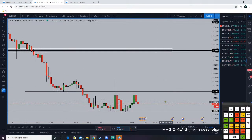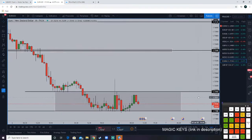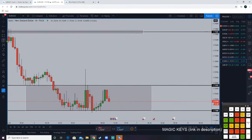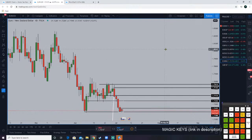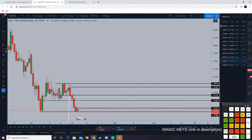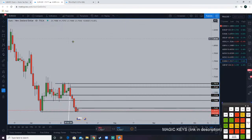So Euro New Zealand is still consolidating. You can see this little consolidation box created here. Now, like we said last week, this is a very strong support. It's on the daily. It's a daily level, see on the left. Now, why is this so strong? Because look at the move it made after it got rejected. 500 pips. So just based on that, you see that this is a strong level that's gonna have problems to break.